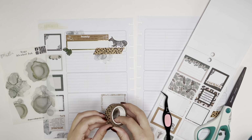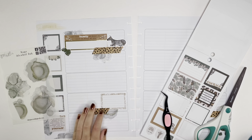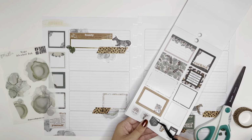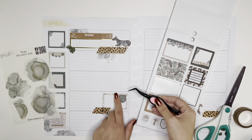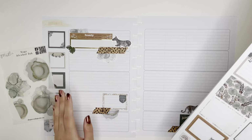A little bit of washi tape to bring this cluster all together. And maybe an animal of some sort. I could do this little page flag that says don't forget. That's cute. And it brings that darker green color in as well. So I'll do that. Because I do tend to forget about these, even though they're due every week. It's just something that slips my mind.